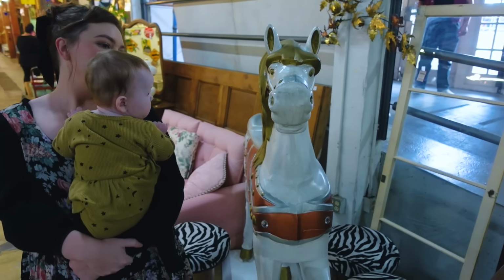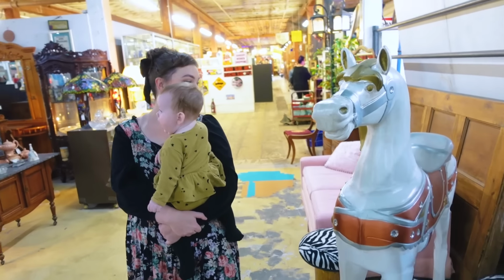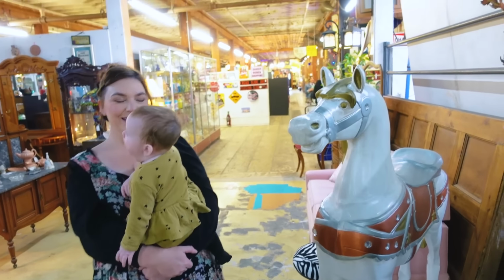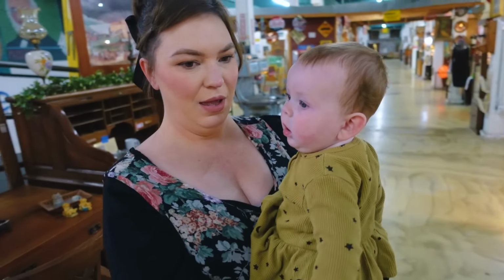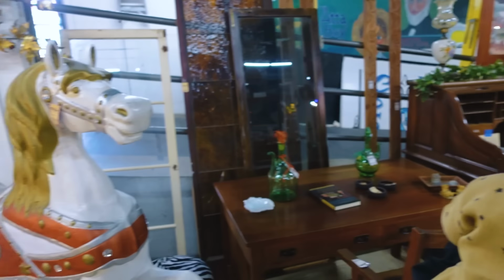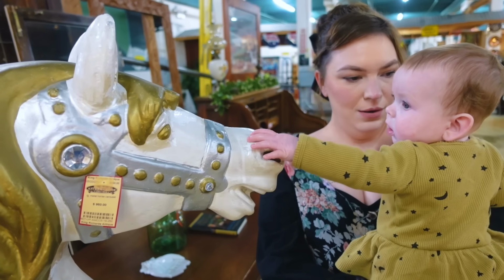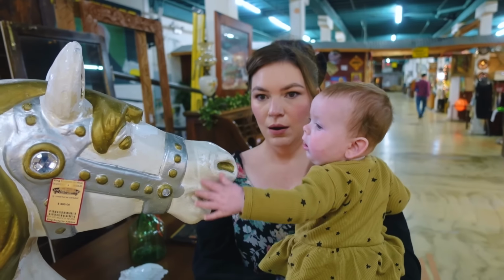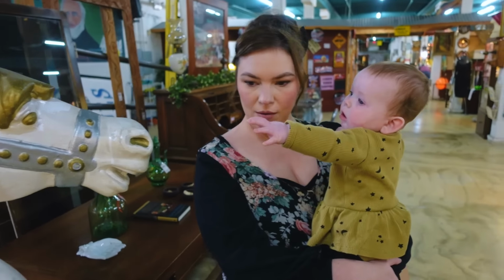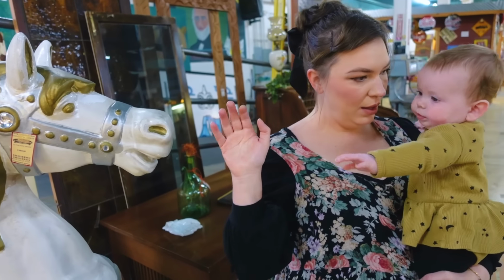Oh, Mommy wanted to get this for your bedroom, but Daddy said no. I don't think we could have a changing table if we had a pony. You could change her on the horse. Every time I try and walk away from the horse, she gets really upset. See, I told you she wanted this. So we do have to go to the petting zoo or a zoo or something with her. She'll have so much fun. Bye, horsey. Bye-bye.